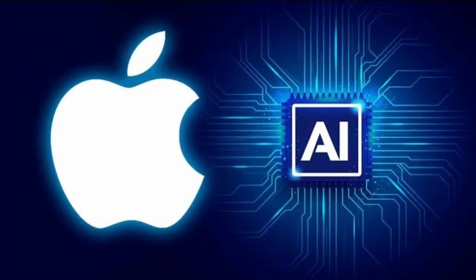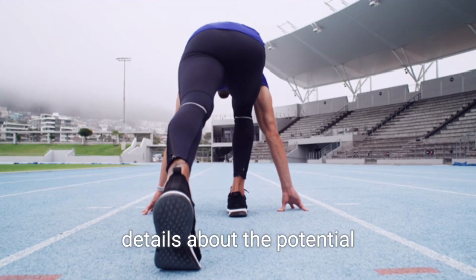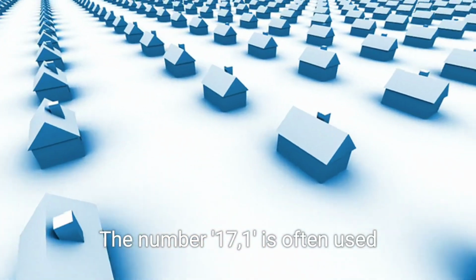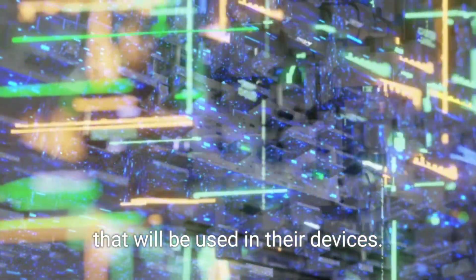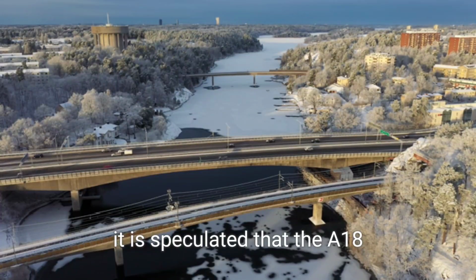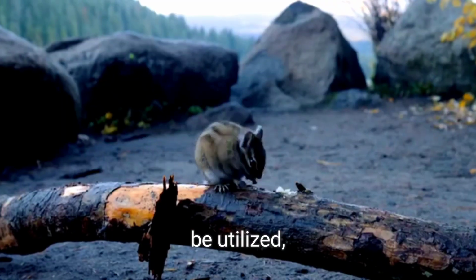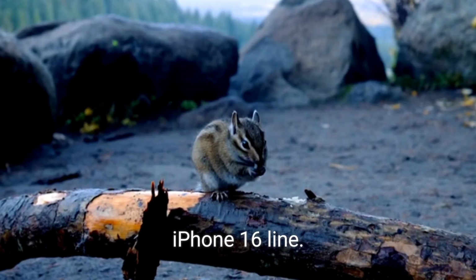The code also reveals interesting details about the potential specifications of this home accessory. The number 17.1 is often used by Apple to indicate the chip that will be used in their devices. In this case, it is speculated that the A18 series of chips will be utilized, which is the same chip expected to power the upcoming iPhone 16 line.